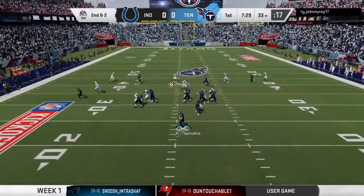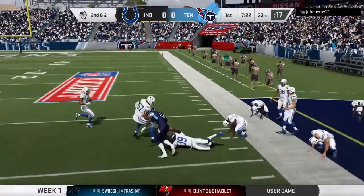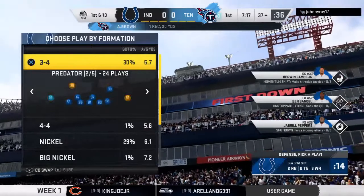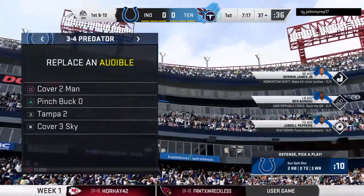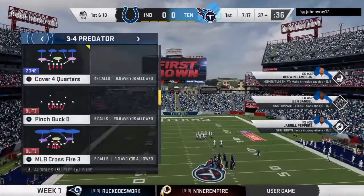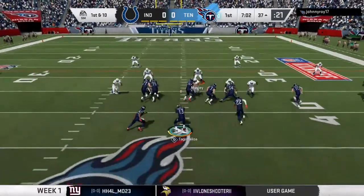2nd and 2. Got a man, it's Brown. And they'll get this well past midfield before being stopped just before the 35. Good yardage after the catch as that play good for 30 and a first. First and 10 at the 37-yard line. So how about that for a chain mover? They're all the way down inside the 40 now for 1st and 10.